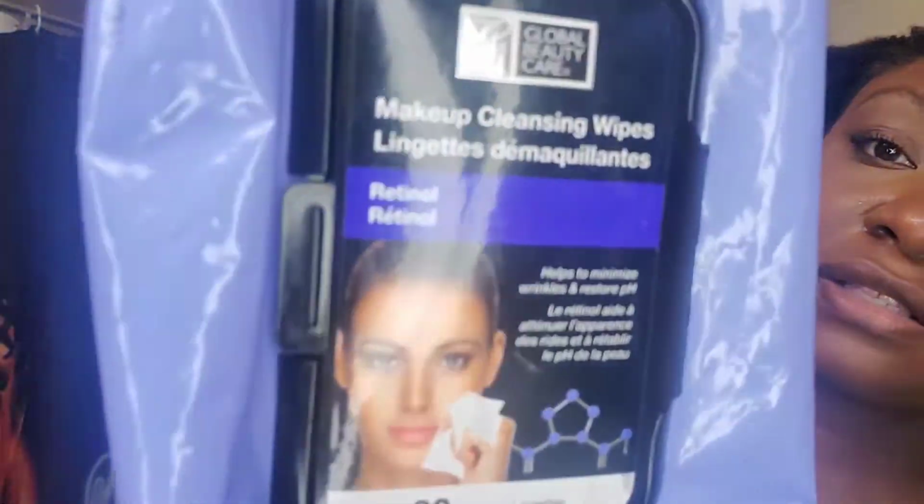When I got these, I also picked up these as well. These are the Retinol ones. Put it in so you guys can see. As you can see, I'm almost done with these. I got like a couple more wipes left of that. So I really do use these products, and my face does not break out or anything. So these wipes are very thick.